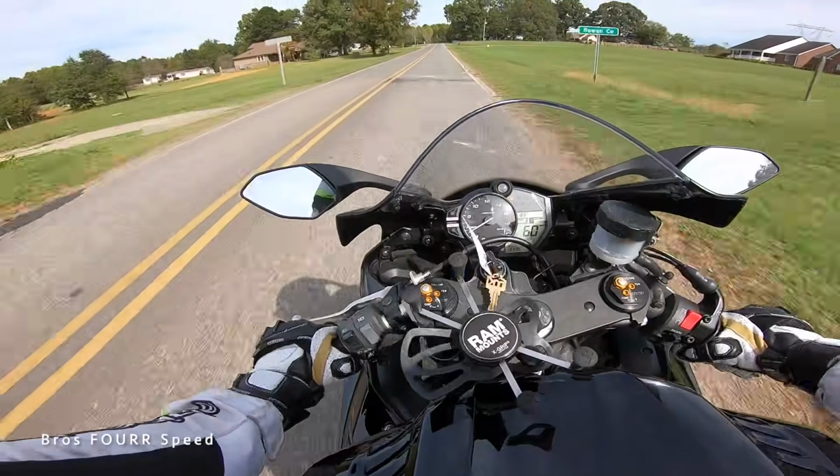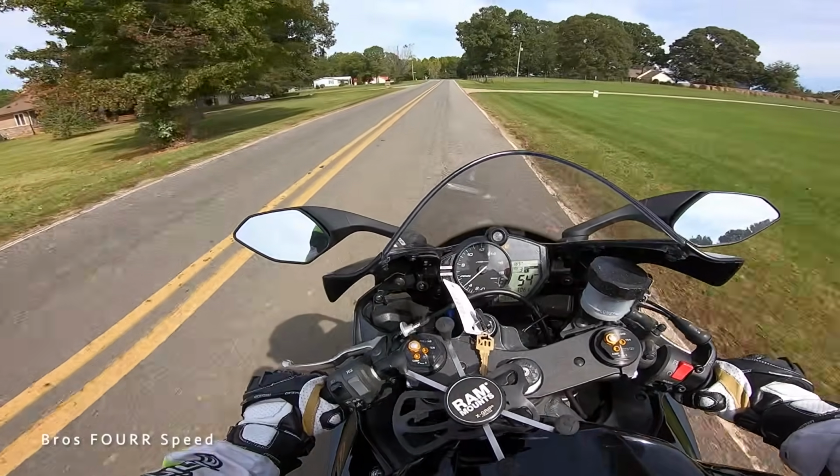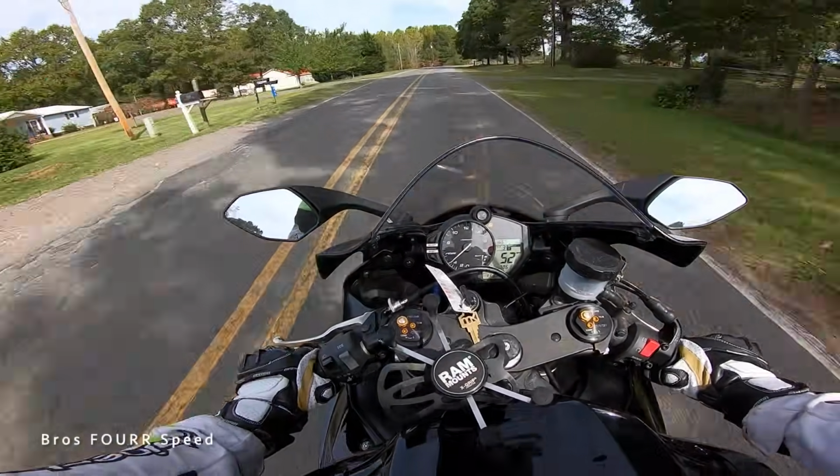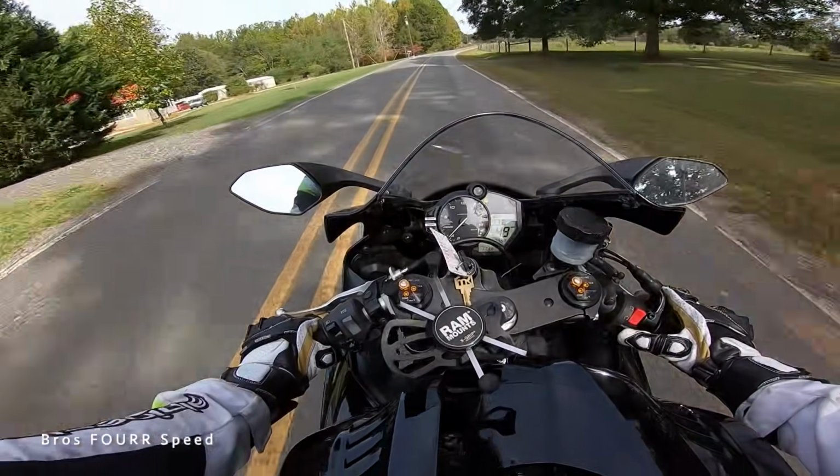Wow, that low end torque. I'm in 6th gear and that was like, I don't know, 5,000 to 6,000 RPM. And there was a little bit more get up and go. So there is a difference for sure. I actually really am enjoying that.